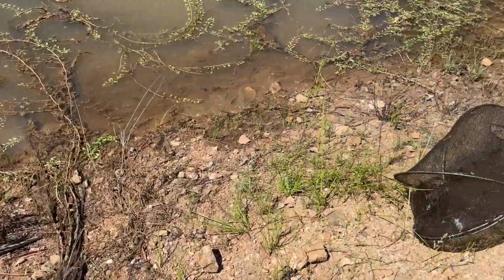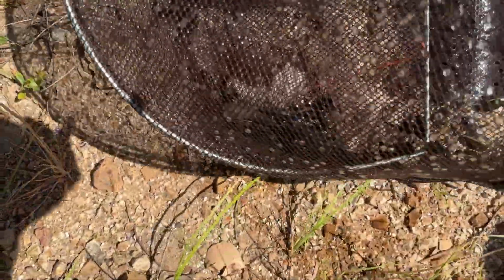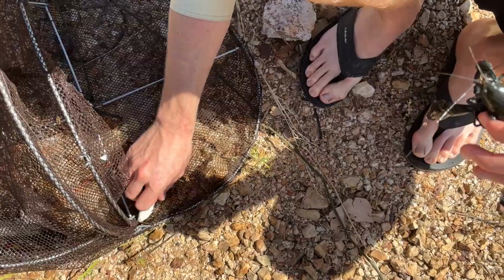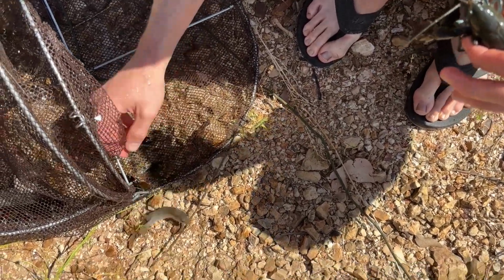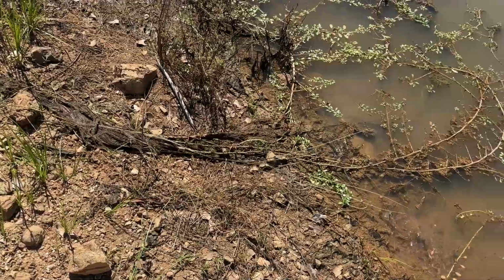What do we got? Oh, we get like one yabby again. Oh, it's actually big though. Oh, it's a fish. Got the yabby. Yeah. It's not significant. Oh, he's pinching himself. Yeah. Bit on in the trap. Oh shit.